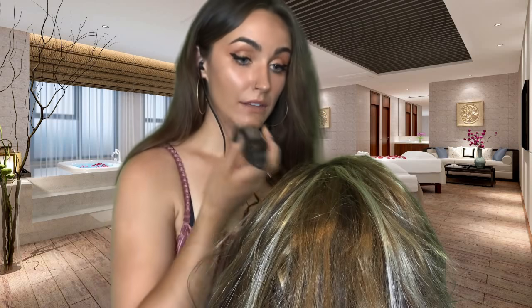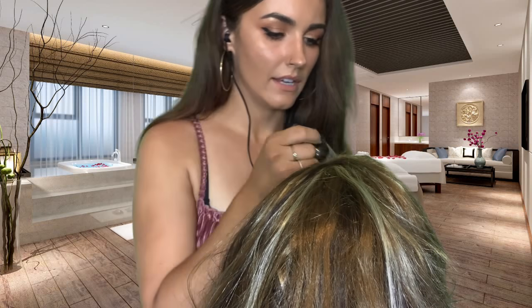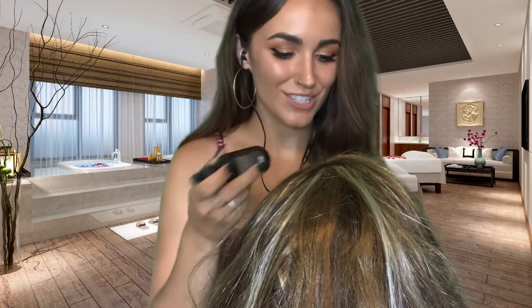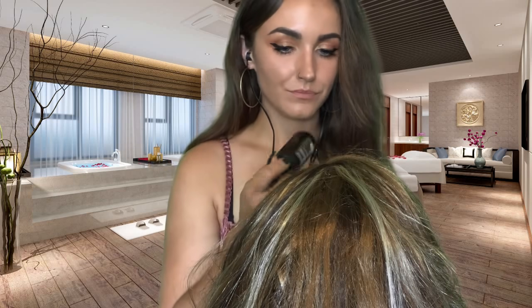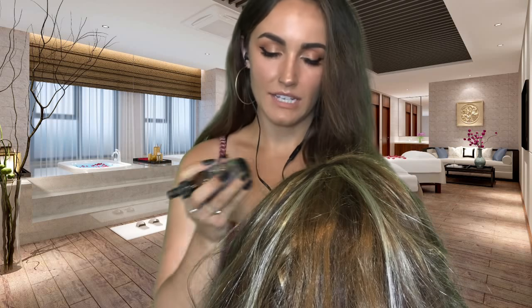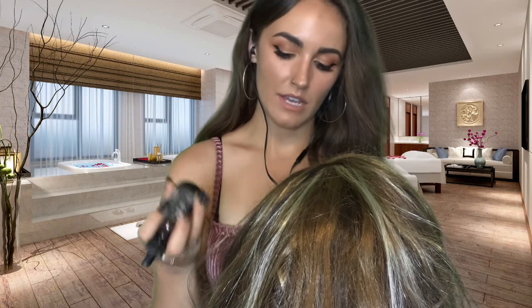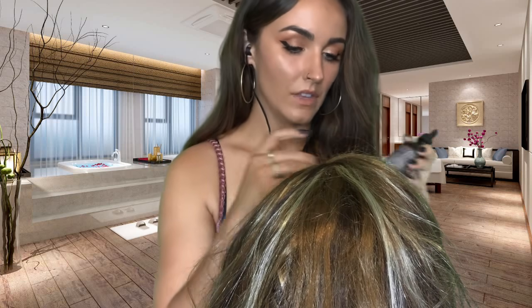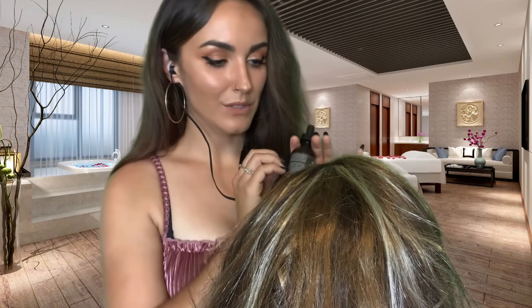So if you don't mind, I do have this oil treatment for the scalp, and free of charge, I would love to just apply it to your scalp and your roots. This is honestly such a great product for taking care of mild dryness of the scalp and of the hair. You can also apply this to your ends. It really gives them that little boost. So are you okay with me applying this to you? Yeah. Okay, great.